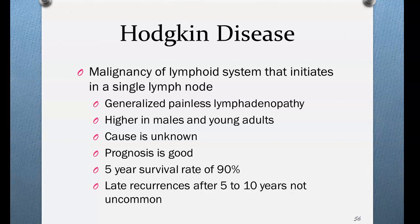They don't really know what the cause is. Prognosis is really good. There's a 5-year survival rate of 90%. Late occurrences after 5 to 10 years are not uncommon. So it does generally come back.